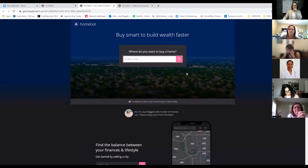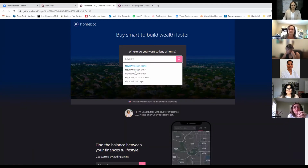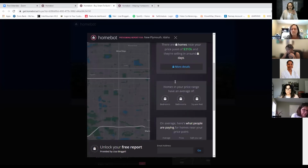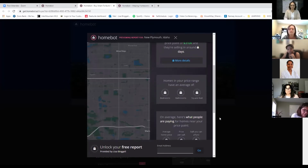Okay. So this one, let's just say I want to buy a new Plymouth. Again, it gives you kind of a gauge for the market, but then everything is locked. And then you can unlock the free report down here. See how many times it lets me put my own email in.